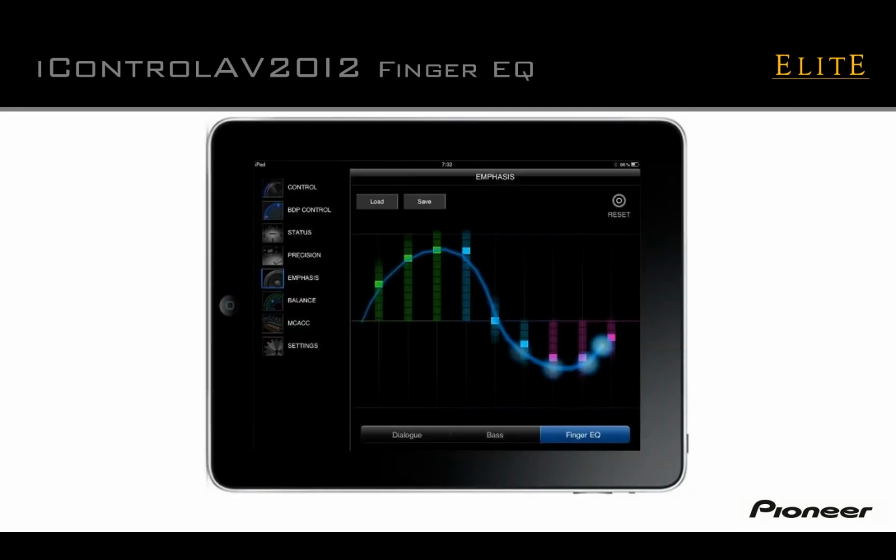This is very cool. I wanted to point this out in particular for you too. The finger EQ, part of the emphasis in our iControl AV 2012 app. If you have tuned your room, your home theater with the included microphone, there are still going to be audio sources that you're going to listen to that just don't sound very good because they weren't mastered very well to begin with. It could be an old recording, could be a new recording, they just don't sound that great. Well, in the past, you would have to go into the receiver settings and go into the EQ and change everything just to make that one recording sound better.